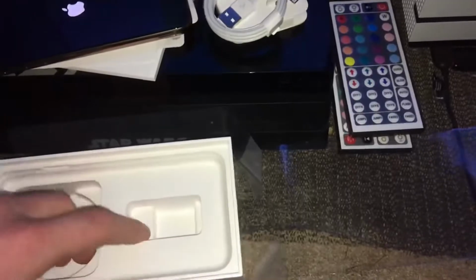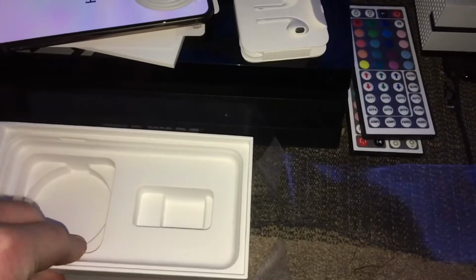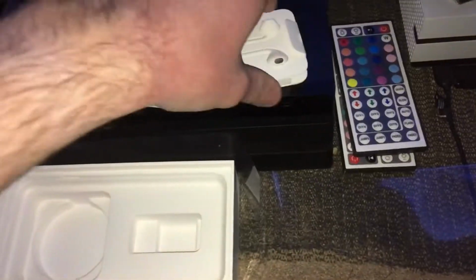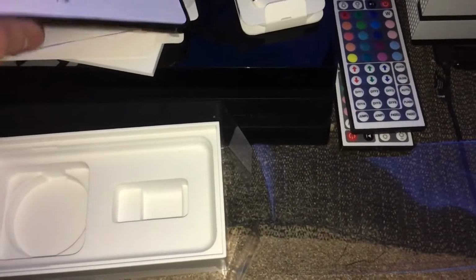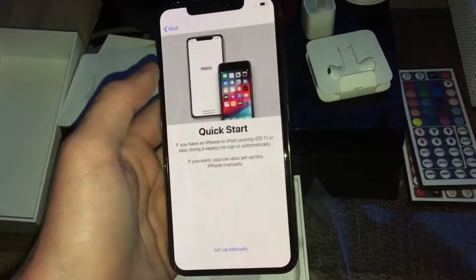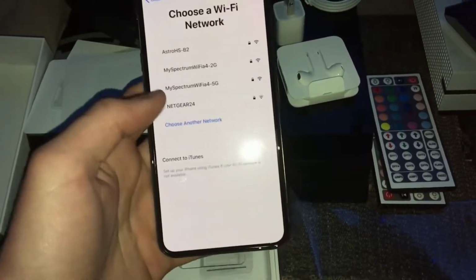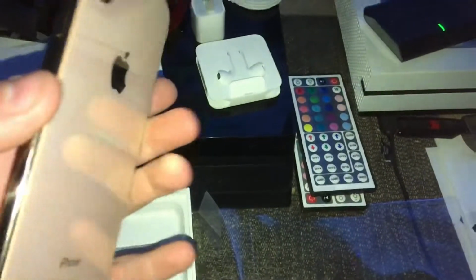Got Apple thing. Thought this was supposed to come with an adapter for normal headphones. Kind of messed up. My one I currently use is starting to break, unless it's in here. No, it didn't include one of those. Wow, it's kind of messed up. Oh my god, why did I get a phone this big? Jesus. But yeah, I doubt you guys really want to watch me set up my phone, so I'm going to go ahead and start talking about everything else now.